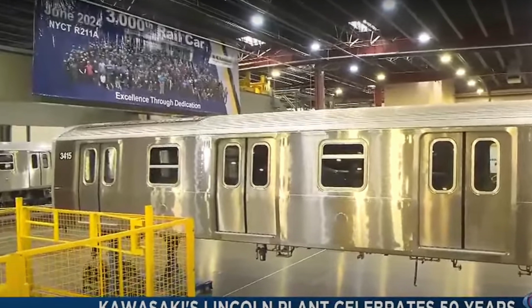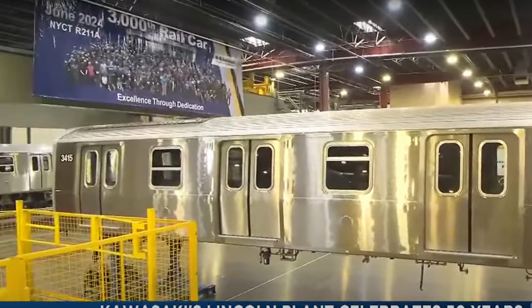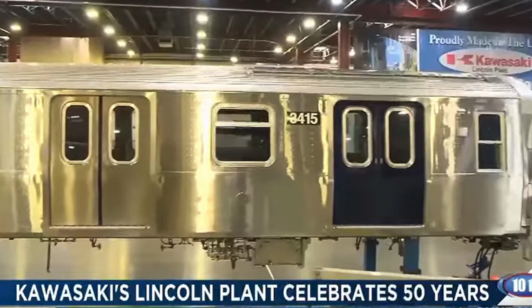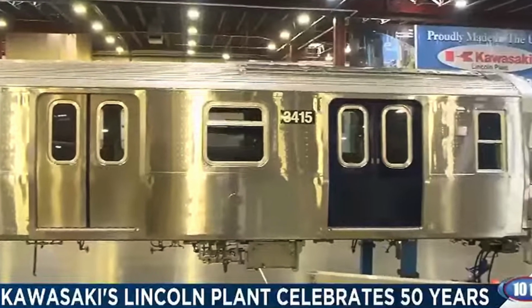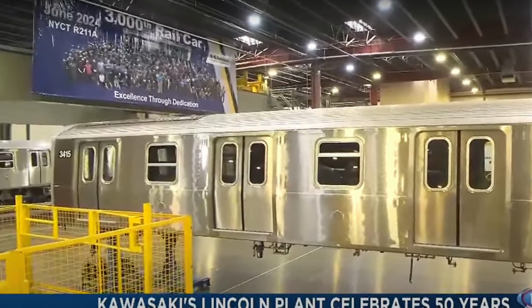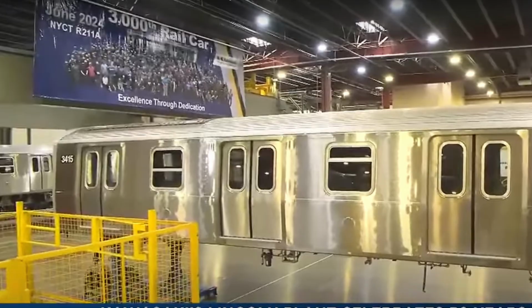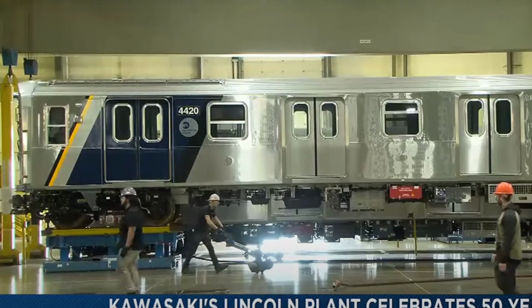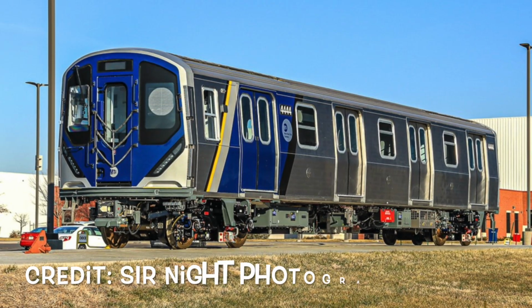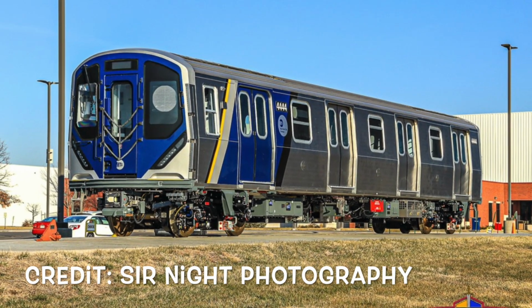This order is expected to be delivered from February 2025 to December 2026, giving us 30 cars per month and allowing 3 new trains to enter service per month. Also, by the looks of it, whatever R211A is behind 3415, maybe 4420, is Kawasaki's 3000th rail car. That's pretty cool. 4422 and 4444 were spotted on December 23rd.